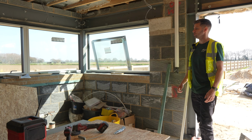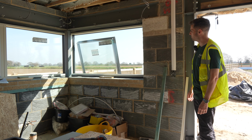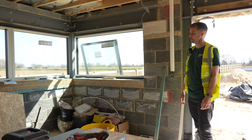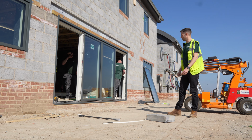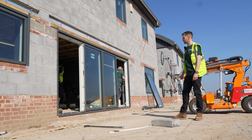This one of the two barns has got the expansive views right across the fields, and it's going to be really amazing when it's all finished. This is going to be the kitchen area. So you could be sort of sitting here having your breakfast, looking out over the fields, checking what the weather is doing. So over here the guys are pre-drilling for the brackets into the steel frame that surrounds this opening.